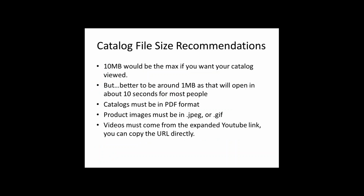When you're uploading your videos, they should be the entire link from your YouTube account, not the abbreviated version that you'll see on YouTube's right side navigation. So that's from the browser bar. You want to take the extended link that's up in the browser bar. And we'll go through and show you exactly where to go get it.